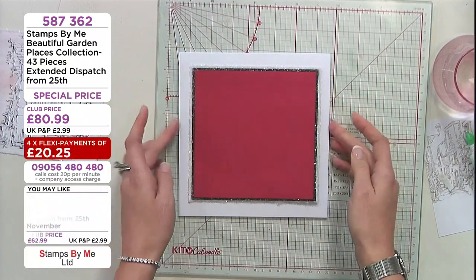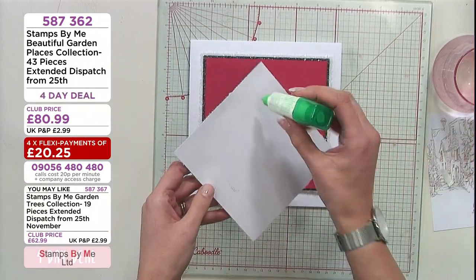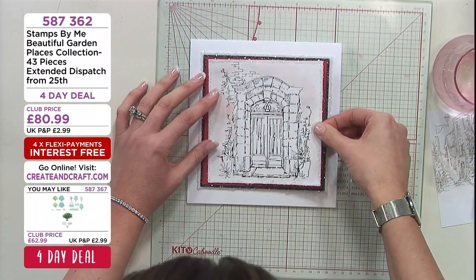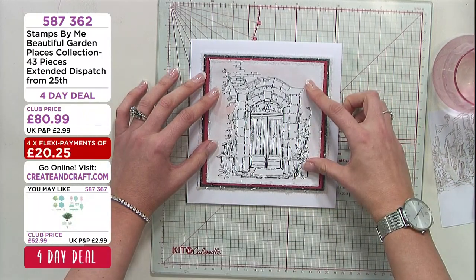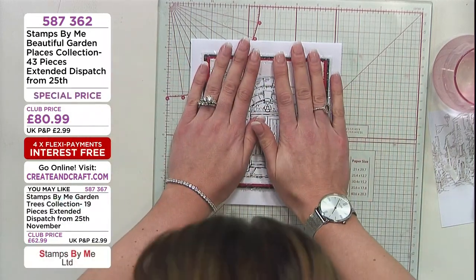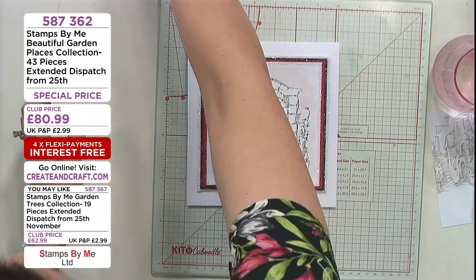So I've gone white, black, red. So you can see it's coming together. We've got our layers, then the one that we just painted. And then we pop this one in like so. So it looks quite pretty. Yeah, we could paint it. Absolutely, but let's build it up because we've got the capability to do it, because you've got those fabulous dies.